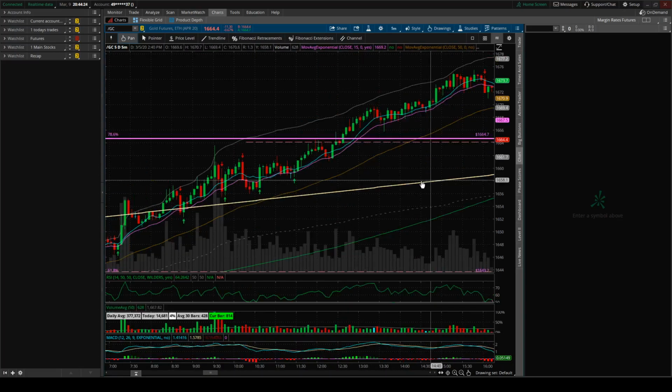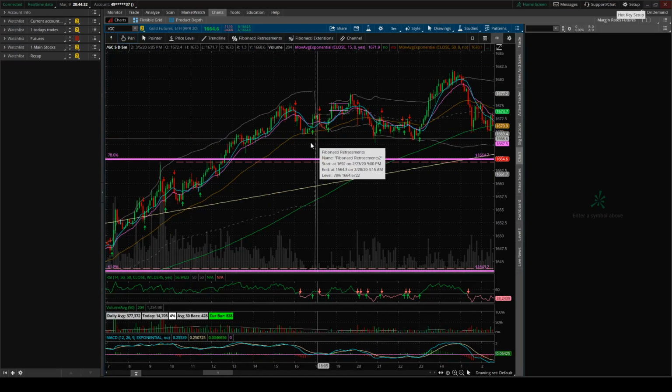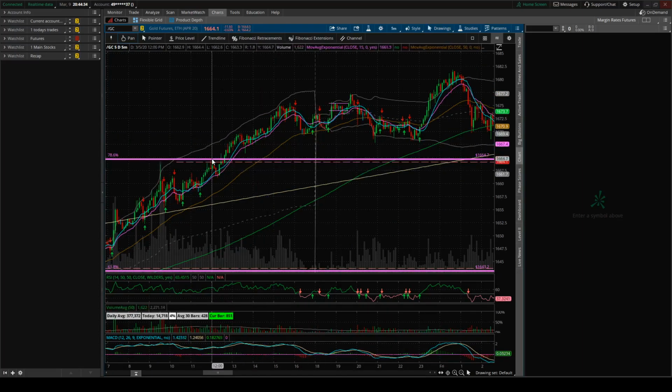And then when it comes down and it comes up and touches that fib, that's your sell point. You ought to sell right there. The reason you should sell is because it may not ever touch that spot again. It may just sell off right there. A lot of times when you hit a fib, it will sell off. So when it comes up and it touches that fib, just get rid of it.